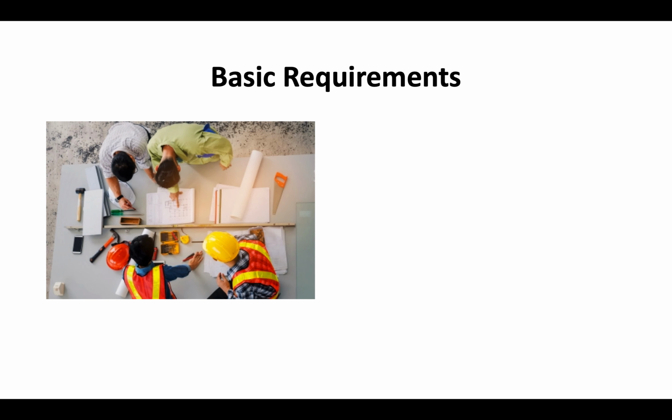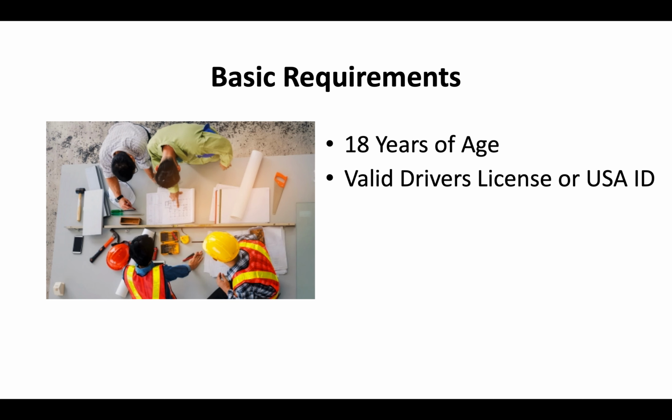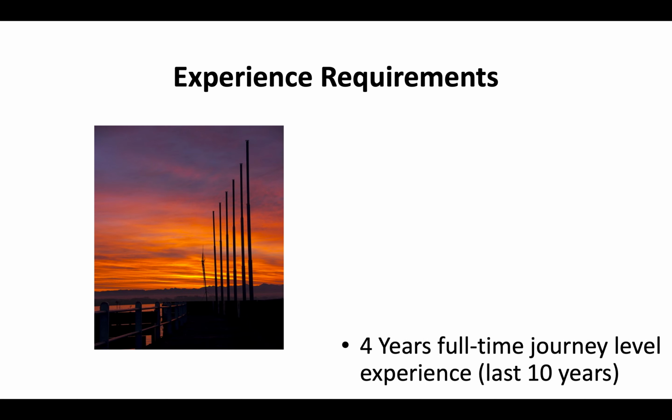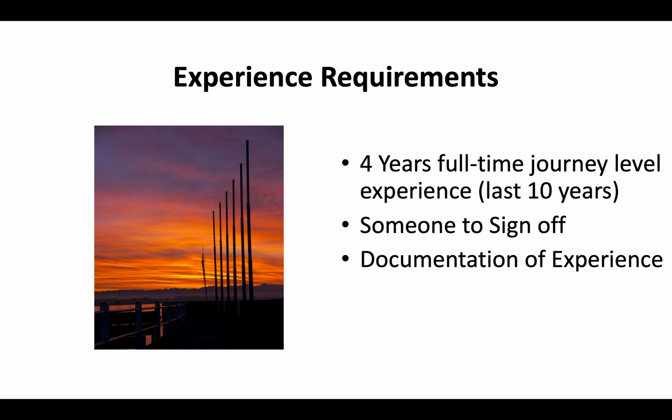Now, the basic requirements for a California contractor license are that you're at least 18 years of age, you need a valid driver's license or USAID, you'll need a Social Security or ITIN number, and you can't currently be on probation or parole. Your experience requirements are that you have at least 4 years full-time journey level experience installing poles that has to be within the last 10 years. You'll need somebody that can verify that experience, and you'll also need to be ready to submit documentation to the CSLB if they ask to see proof.